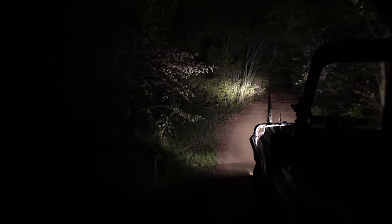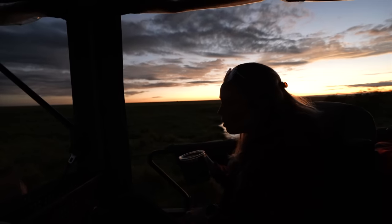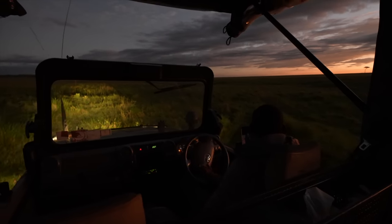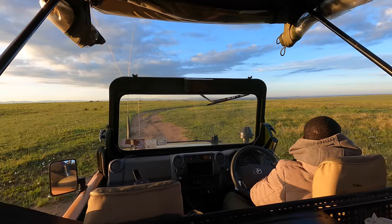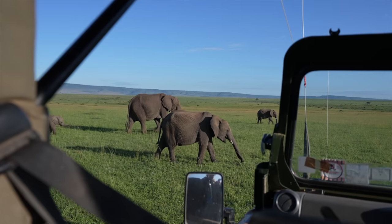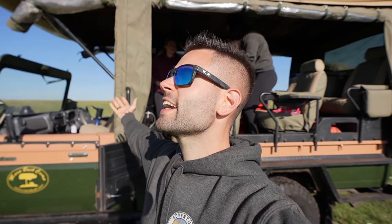Good morning. This morning we're going on a game drive. Once again, we thought we were going back to the camp for breakfast, but apparently we're eating it in the wild.